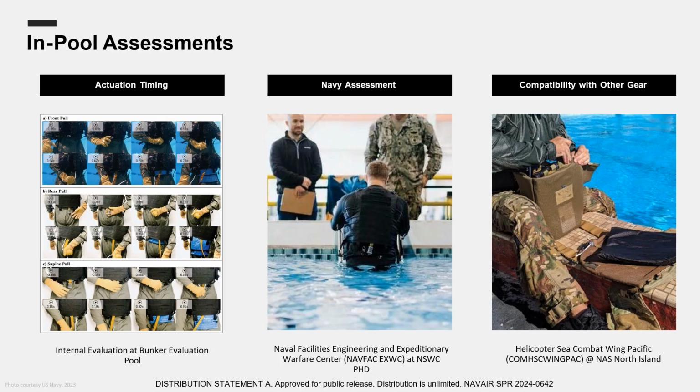There have been numerous successful pool testing events, which include actuation timing, Navy assessment at the Naval Facilities Engineering and Expeditionary Warfare Center, and capabilities testing at the Helicopter Sea Combat Wing Pacific at Naval Air Station North Island.